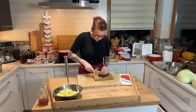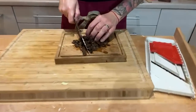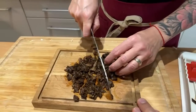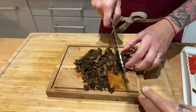And these are actually our mushrooms that we picked a few weeks ago. Yeah, we did, didn't we? So we'll see if we live through this. Sorry. Okay. So these will just get a chop.